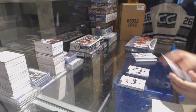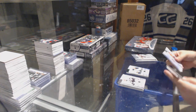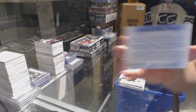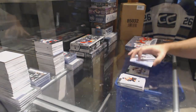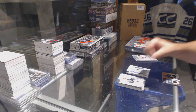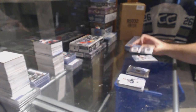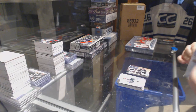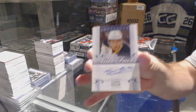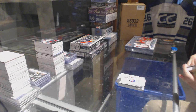Rookie Emerald of Jake McCabe, number 99 for the Buffalo Sabres. We've got, that's all base, a Rookie Redemption, 191. A Treasured Swatches dual jersey for the LA Kings of Anze Kopitar. And we've got an Auto Facts for the Buffalo Sabres, Luke Adam. All right, that was a bit weak.